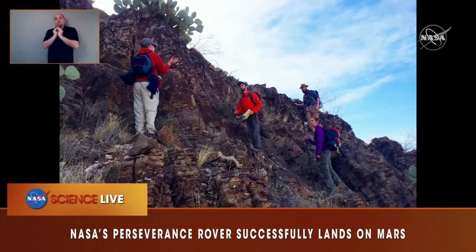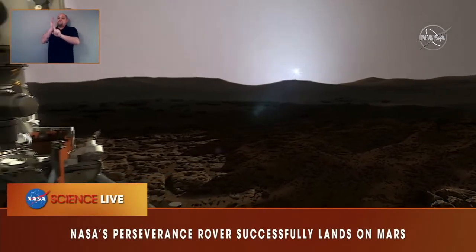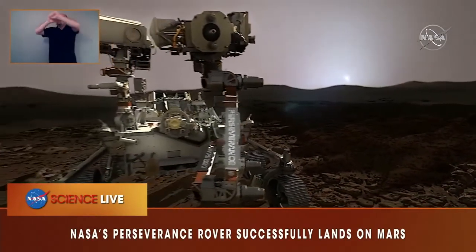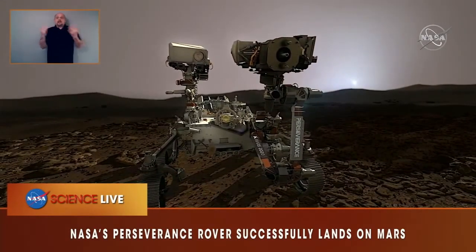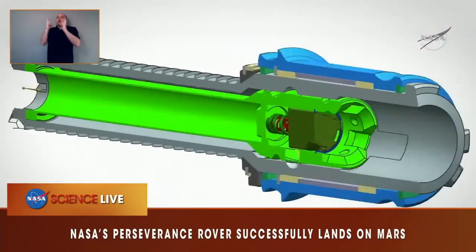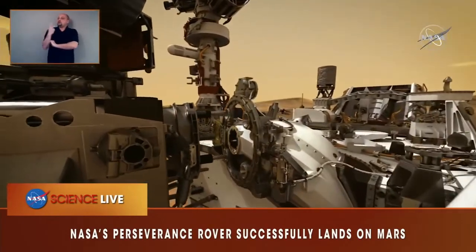So Perseverance is our little robotic field geologist on the surface of Mars. Perseverance will be roving around and analyzing the rocks, assessing the outcrops, getting context for us. And very excitingly, the rover will be collecting samples that will eventually be returned, hopefully on the Mars sample return mission, so that we can then analyze those Martian samples back on Earth.